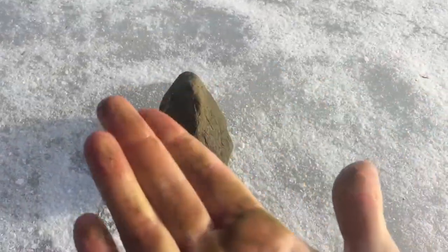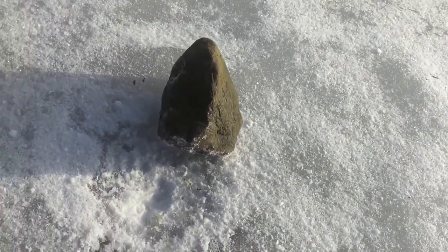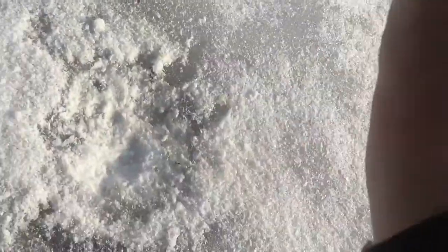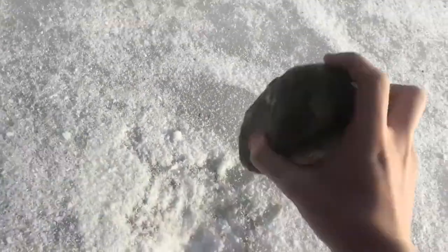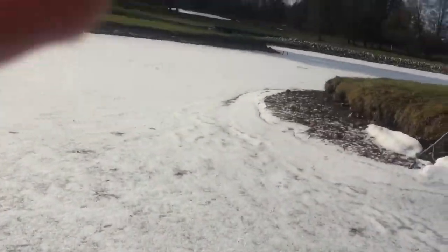Man, dude, my hands are freaking gross. Who knows what the heck is on that rock? I know there's a crayfish under here, hibernating though. Dude, we gotta be hitting water soon. I'm just gonna give it a good old pow. You ready? I missed. Okay, my hands are getting gross.